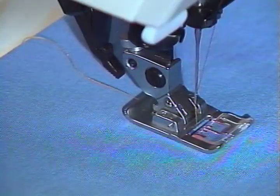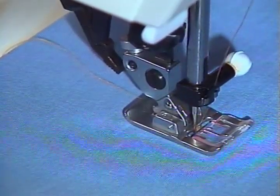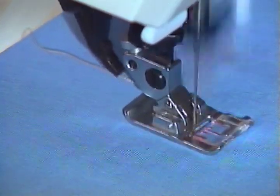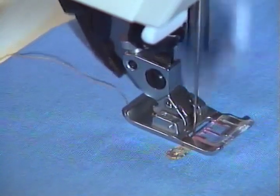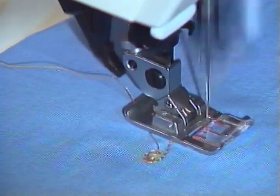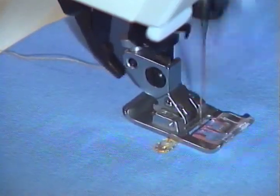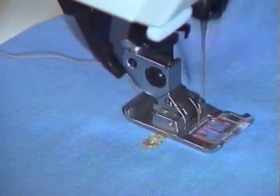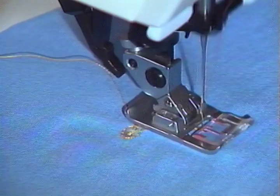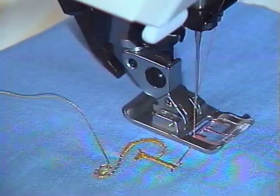I'll manually lower the needle into the mark I made. Adjust the fabric so the monogram will be sewn straight and then sew. Now I can mark the placement for the next initial and sew it just like this one.